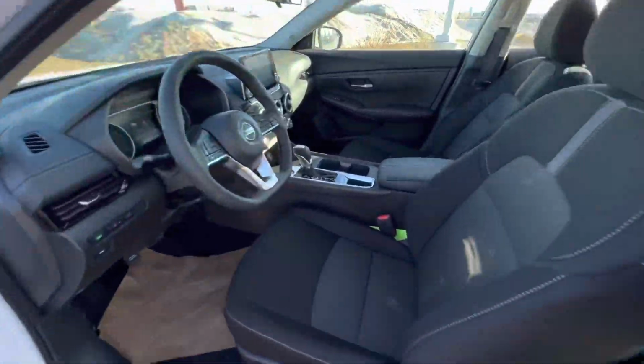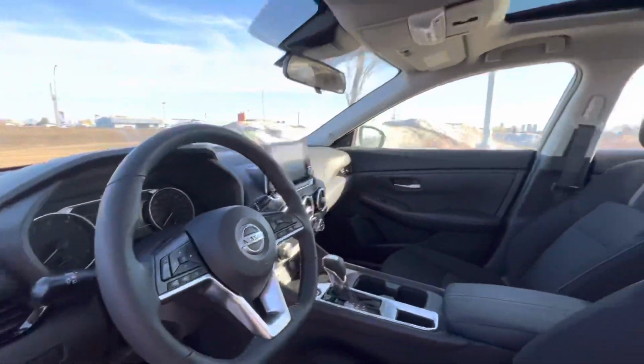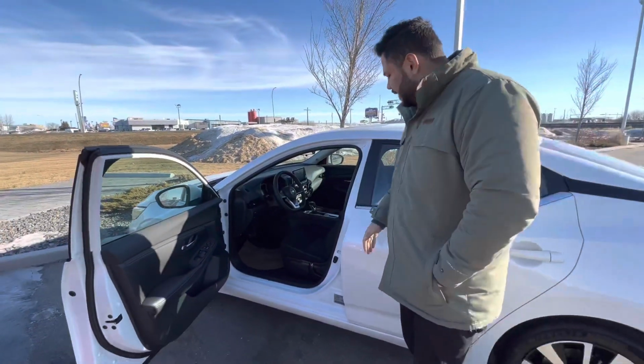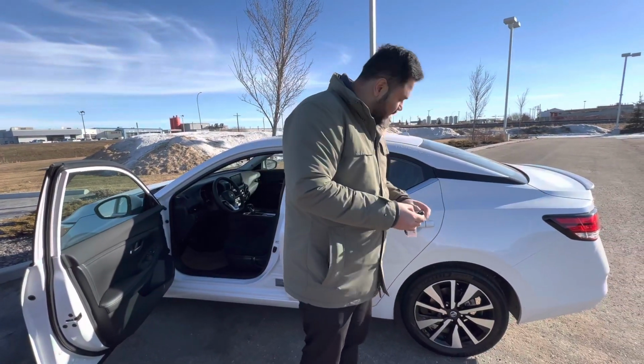Inside, you're introduced to a beautiful cabin equipped with a push button start, backup camera, heated seats, and a nice sunroof up top with a lot of natural lighting. This one does come with a remote starter, automatic headlights, and everything like that. The seat does go up quite a bit, so room should not be an issue. But again, I'd recommend just coming down, checking it out.